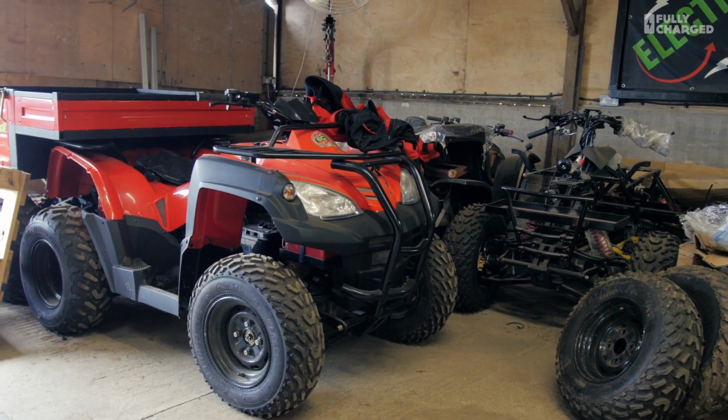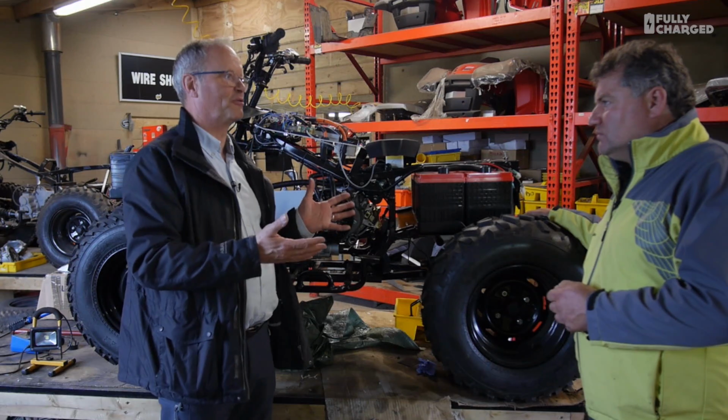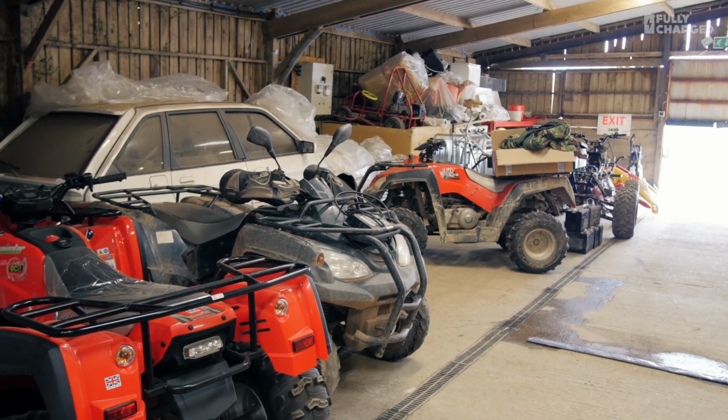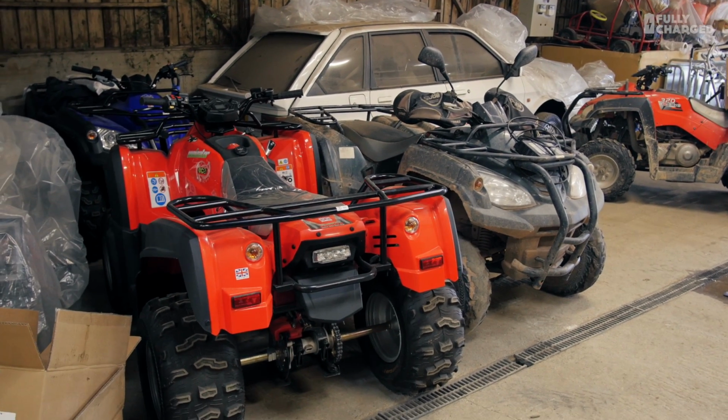But I believe that the way forward is electric, because of the nature of the machines and the recyclability of them. But also, at a place like this in particular, because a lot of people say, oh, I couldn't put solar panels on my roof, or I live in a terrace street, I can't charge. But on a farm, you've got room, you've got barns, so you could create the power that you use.